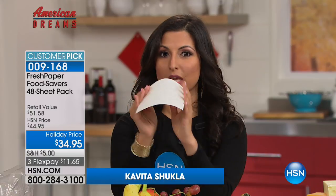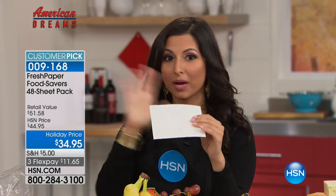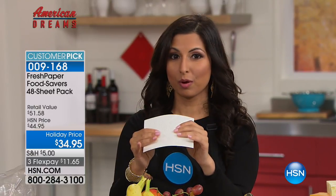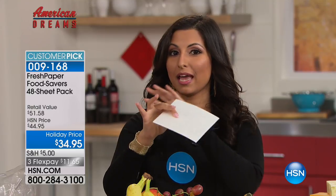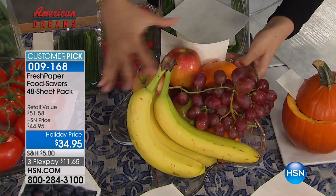It's also a way to save money and save time. All you do is take one of these little sheets and pop it in any container where you have your food. So you're not buying new containers, and you're not using lots of plastic to wrap up your produce. You come home from the grocery store and pop these sheets anywhere you keep your fruit, like in a large fruit bowl. One little sheet is enough for the entire fruit bowl.